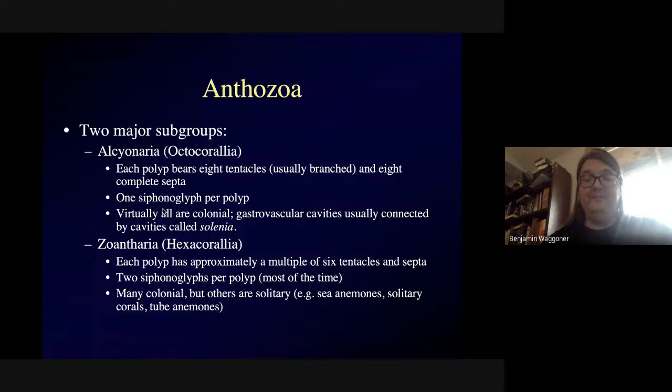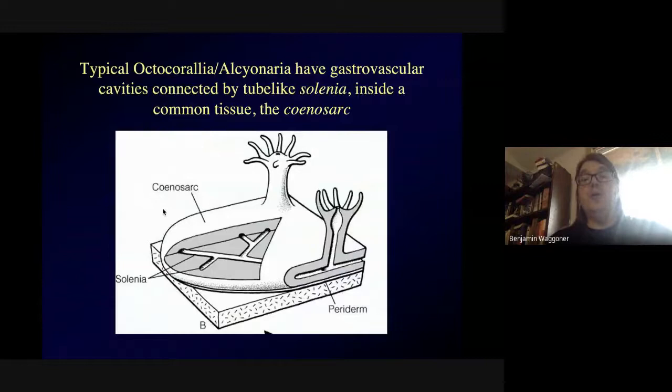So your typical octocoral has gastrovascular cavities. And the vascular cavities are actually connected by little tubes that link all of them together. The tubes are called solenia. And the tubes are kind of buried inside this common tissue called the cenosarc. Ceno means common, and sarc is the Greek word for flesh.